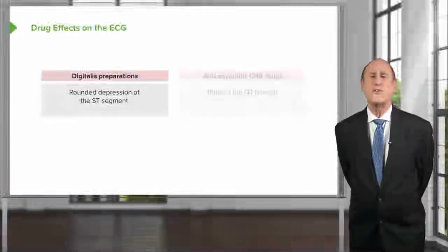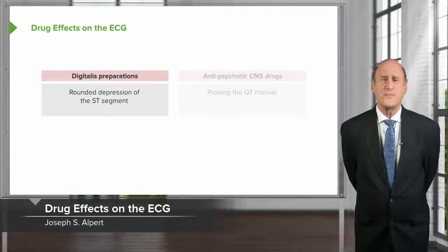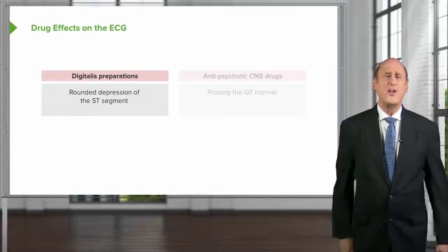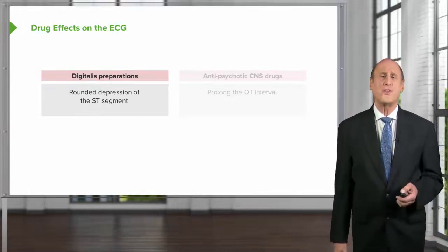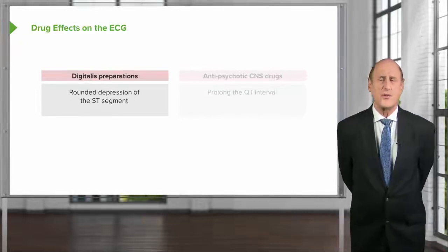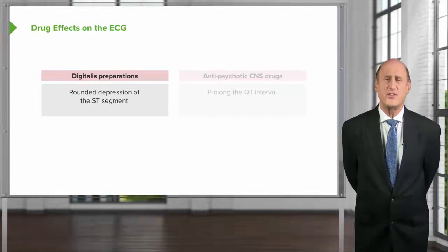So let's look at a few drugs. The most famous drug for changing the ECG is digitalis preparations, usually these days just digoxin. You get a rounded depression of the ST segment, and I think I showed this way back in one of the earliest lectures when we were getting intervals and various other definitions of the EKG straight.